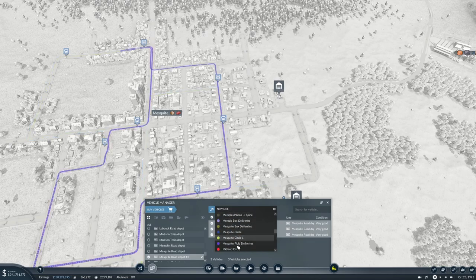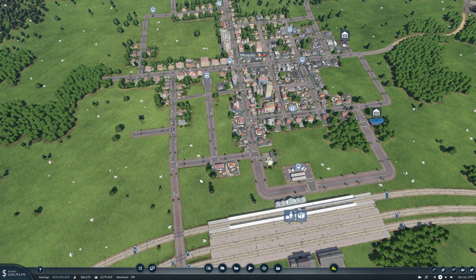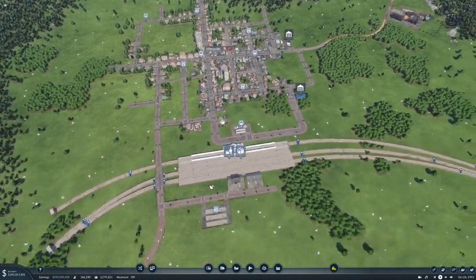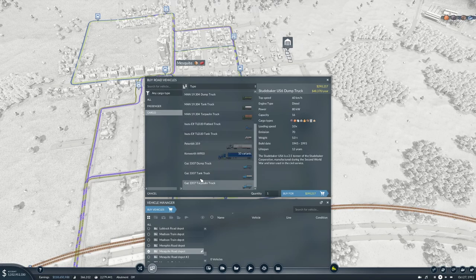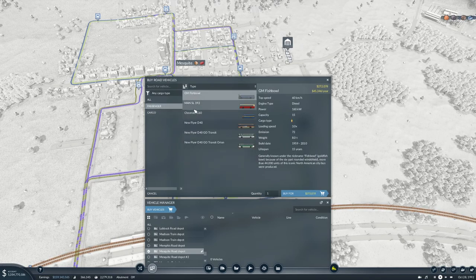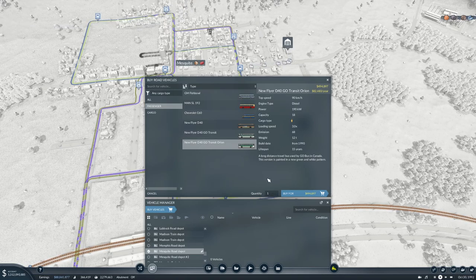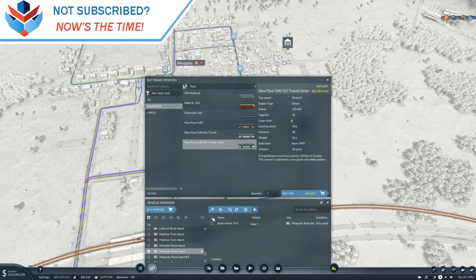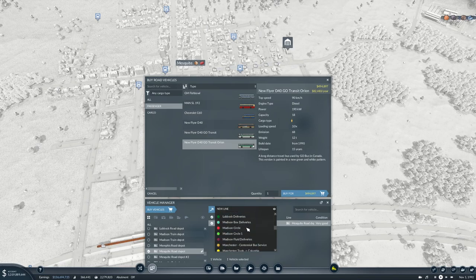Alright, mesquite fluid deliveries. Okay, they're going. We can also let time pass. That's fine. Then we need buses. We can actually... I did not know that. I think we'll just get one new flyer for each of them. One of them is that color. And that is mesquite circle.